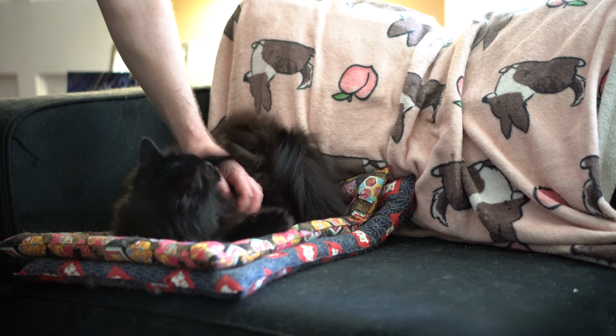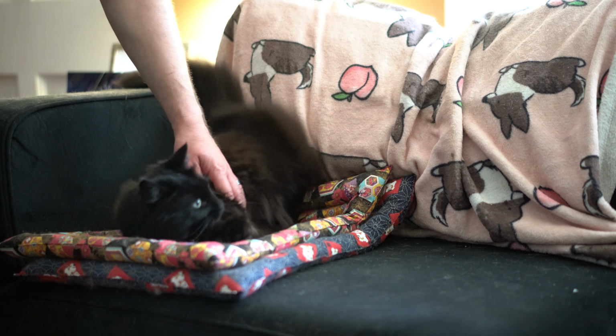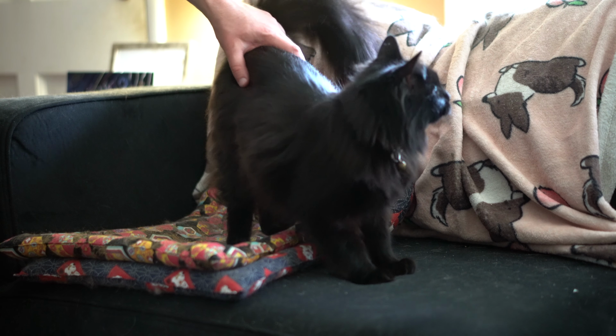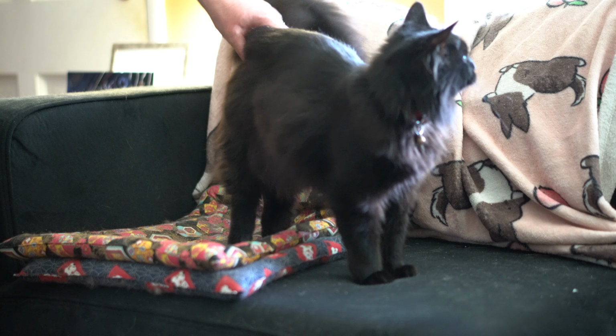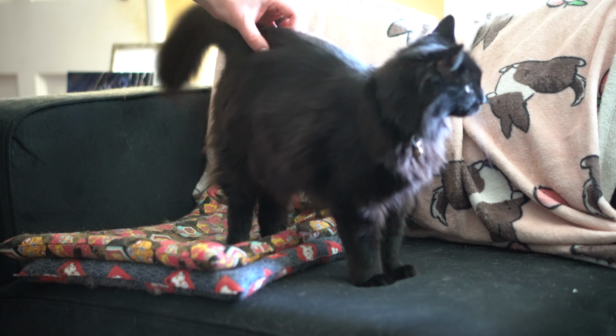Now, here is a well-socialized and friendly adult cat. You can see that she enjoys petting and cuddling and knows how to interact with people, but she did not start out like this.